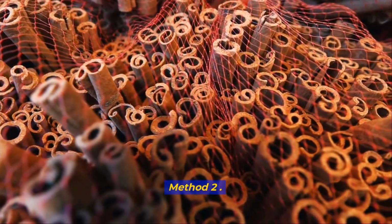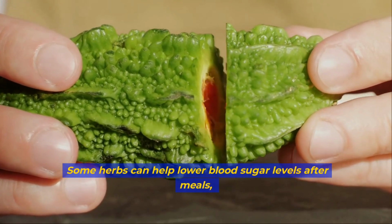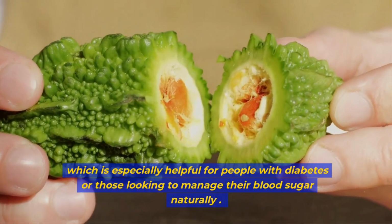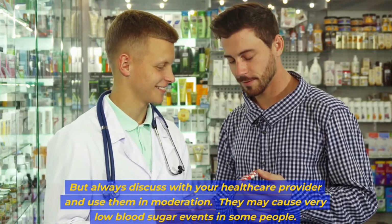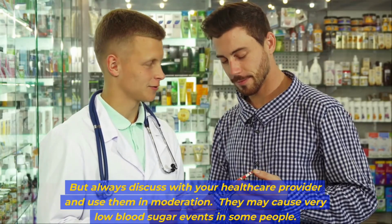Method 2. Some herbs can help lower blood sugar levels after meals, which is especially helpful for people with diabetes or those looking to manage their blood sugar naturally. But always discuss with your healthcare provider and use them in moderation. They may cause very low blood sugar events in some people.